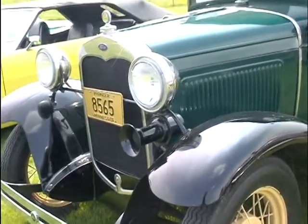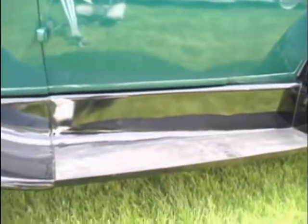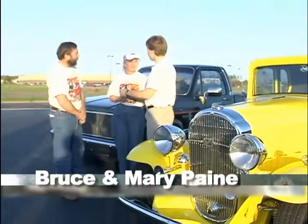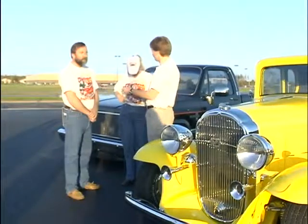The oldest, huh? I'll be 86 in January. 86 in January. Wow. And what year is this car you're in now? 1930. 1930? Model A. Model A 5-window coupe. Bruce and Mary Payne. Okay. From Brainerd. From Brainerd. And I take it you're in the Northern Tin Car Club. Yeah.